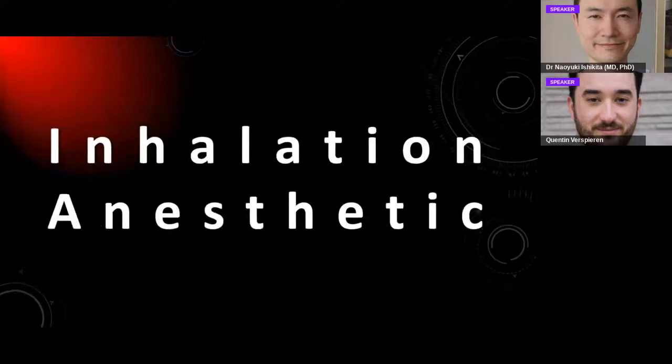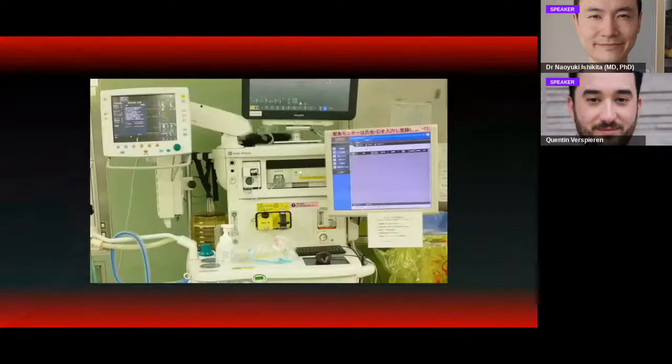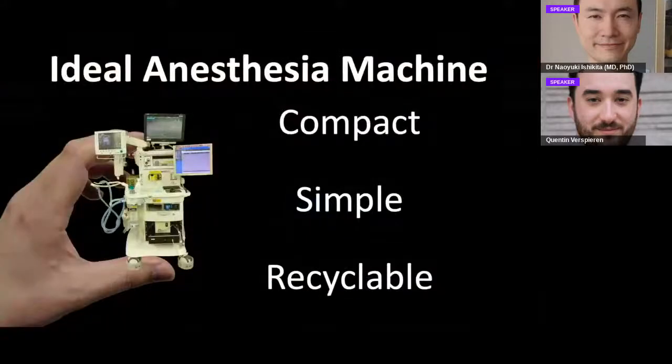However, there were reasons we could not use inhalation anesthetic in space, because it was too heavy to bring into space and difficult to operate for non-medical professionals. In addition, a gas piping system was needed. An ideal anesthesia machine in space should be compact, easy to operate, and recyclable.